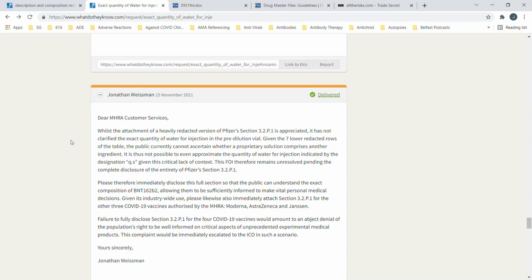Failure to fully disclose Section 3.2.P.1 for the 4 COVID-19 vaccines would amount to an abject denial of the population's right to be well informed on critical aspects of unprecedented experimental medical products. This complaint would be immediately escalated to the ICO, the Information Commissioner's Office, in such a scenario. So that's what I wrote back to the MHRA after seeing the document.